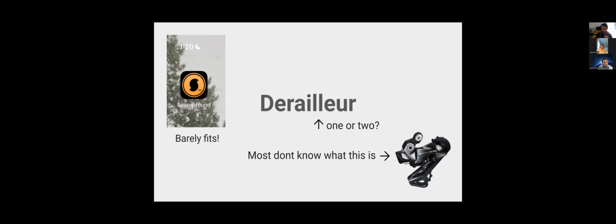I considered many things. Something like a derailleur doesn't work because people don't know what a derailleur is oftentimes. They don't know how to spell derailleur. For example, they don't know if it's one L or two L's, right? And it barely fits within the maximum character limit. So that's not a good name. Out of all the parts on a bicycle, Sprocket actually fits a lot of the prerequisites. It fits within the minimum character limit. It's cute. It's masculine, feminine, all those things.